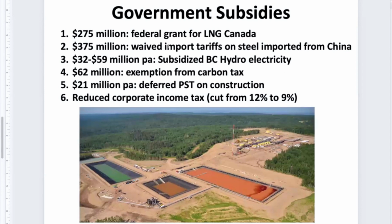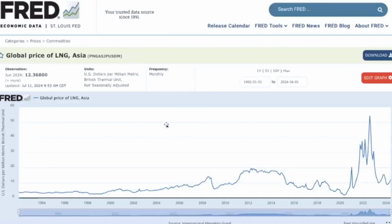A federal grant, waived import tariffs on steel, subsidized electricity, exemption from the carbon tax, deferred PST, and reduced corporate income tax. And this is the price of LNG on the global market. It went through a huge surge when this stuff was getting excited. It's back down to a low level here. So some of these projects, we may be electrifying all this stuff and they never even happen. Let's hope they never happen.